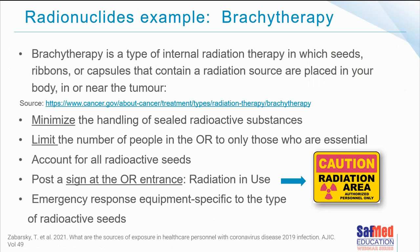Moving on to the topic of brachytherapy. Brachytherapy being an example of radionuclides. Brachytherapy, of course, is the implantation of some internal radiation therapy like a seed, a ribbon, or a capsule that contains a radiation source. We implant that somewhere near the tumor.